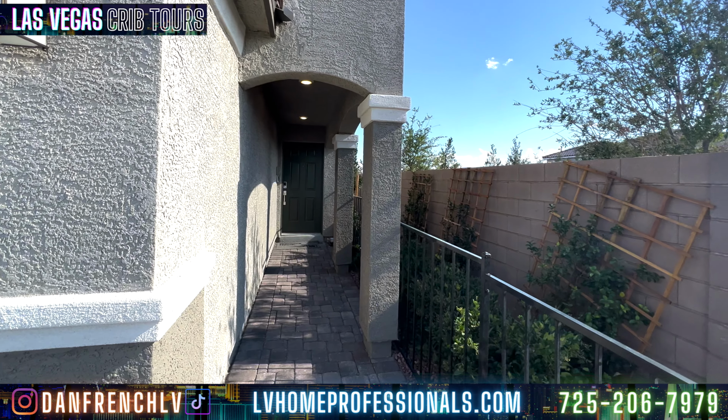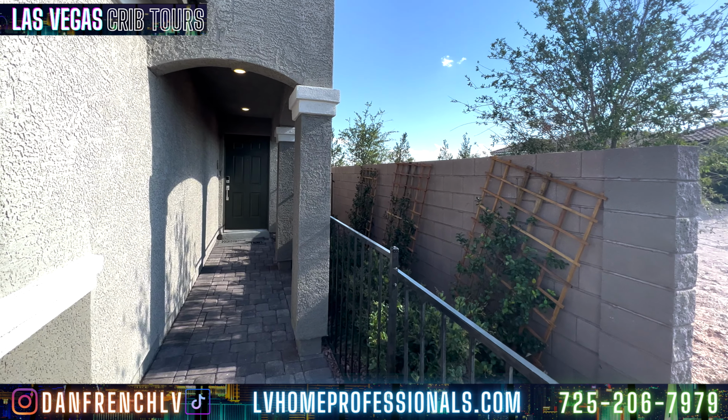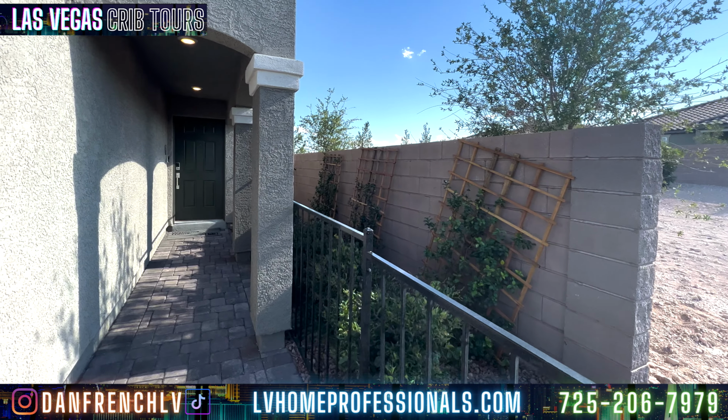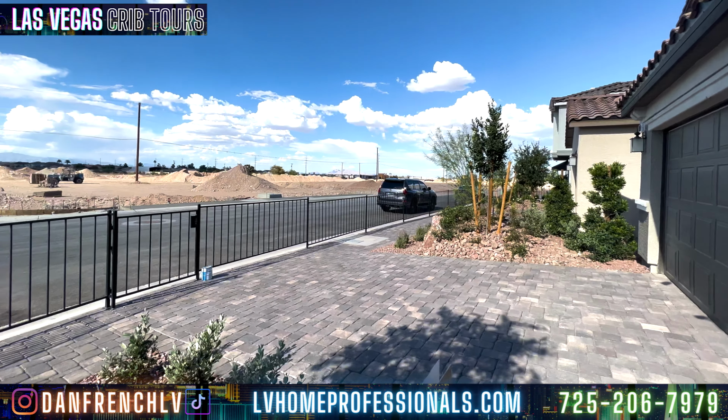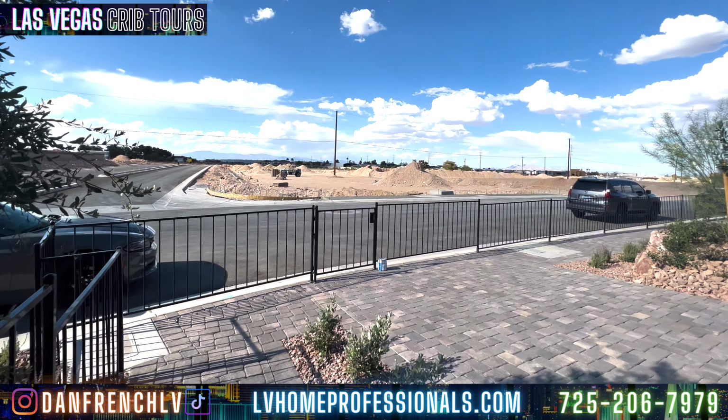All right, so as you can see, all the landscaping and things that you see right here, that's not going to come with this. This is all put in. Now the pavers, you do have an option for that. You can see right here, this is the pavers and they're building like crazy over here.